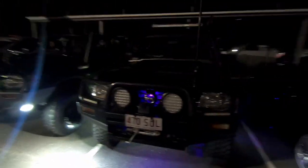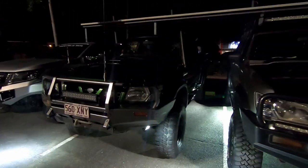So Alex has the best of both worlds. He's got a nice camping car and he's got his bush basher. 4.2 in here. We might even get to race this guy, Savo.